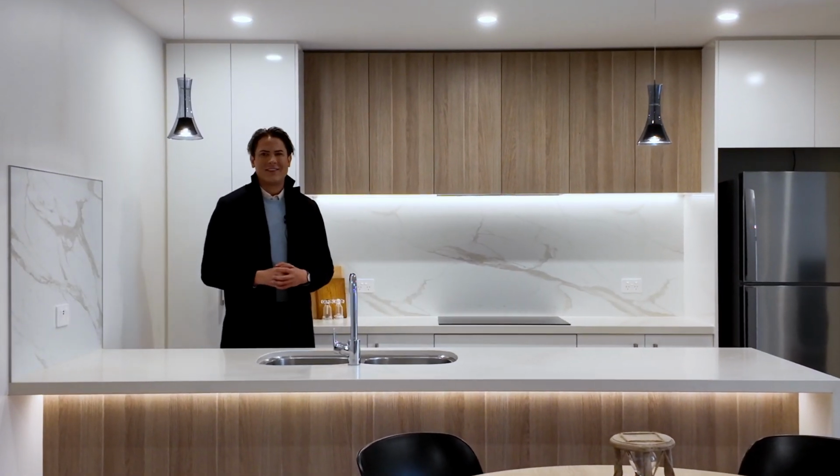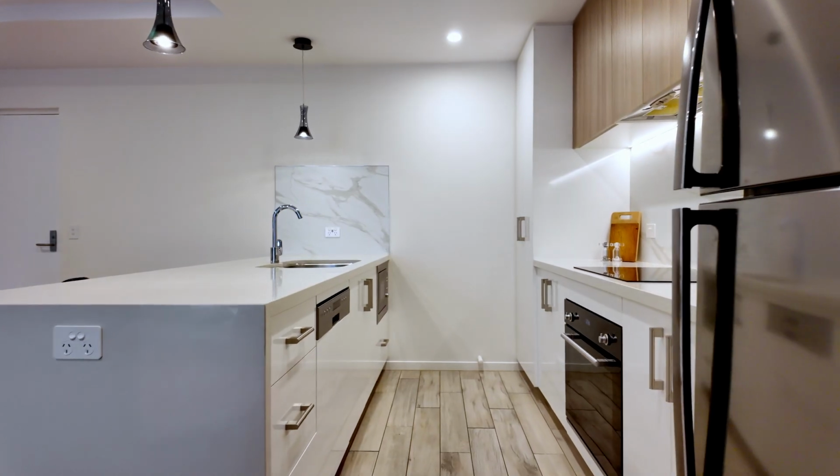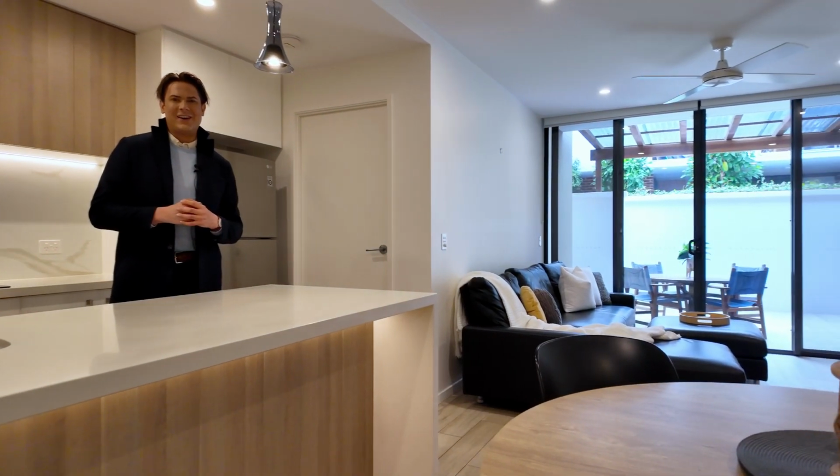Unleash your inner chef. This sleek and modern kitchen has been designed perfectly to entertain your family and friends or to unwind after a busy day at work. It flows effortlessly to this open plan concept and your outdoor entertaining area.